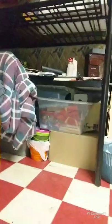I just fell onto something. Yo, guys, hold up. Hold up, guys. I gotta fix something. Holy crap. I don't want the pictures to fall. That would be bad. These stuff already fell. Alright. Bunk bed.